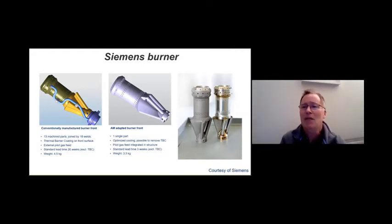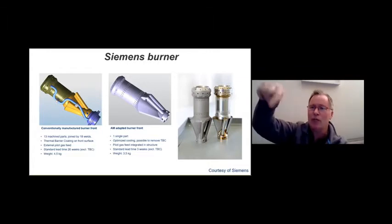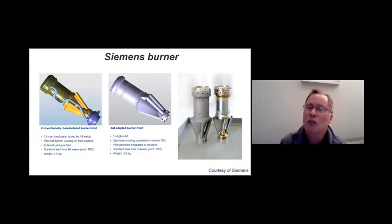With additive manufacturing, they printed it in a single part. Because of the water tap I showed you earlier with the twisting water channels, they were able to do the same on that. So much more efficient cooling, which means they were able to lose the thermal barrier coating. And they reduced the weight from 4.5 to 3.5 kilos, which on a gas turbine may or may not matter. But the big one is the lead time reduction from 26 weeks down to 3 weeks.